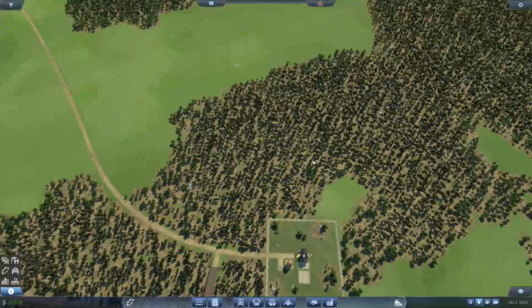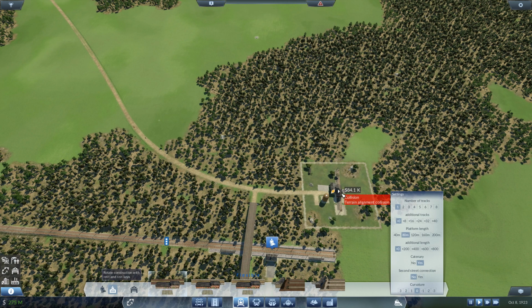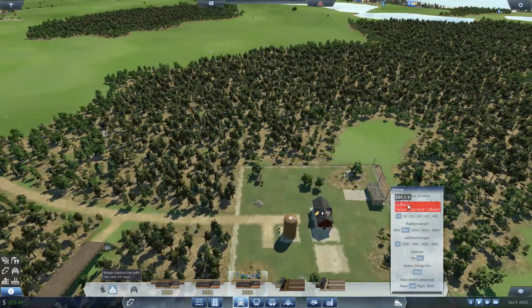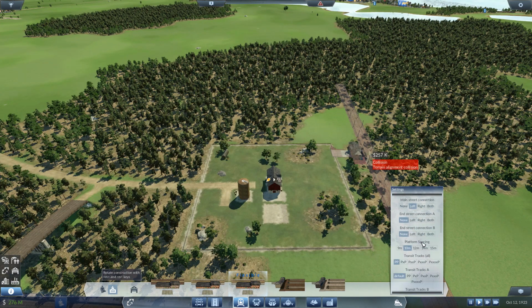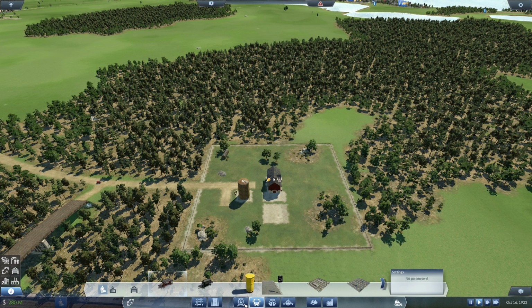Okay. Let's do it. Let's see here. We're going to go for a freight station. We're going to want it to have two lines initially. We want it to be 400 meters long. We're going to say yes. We're going to electrify this station. Design era. 1850 is the only design era we have. Oh, that's the wrong button.